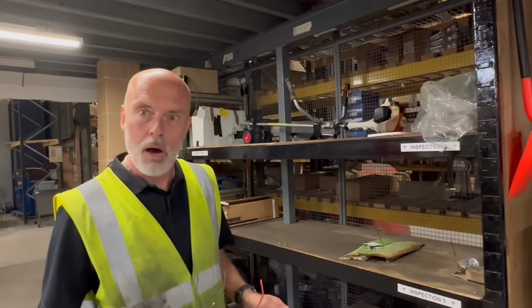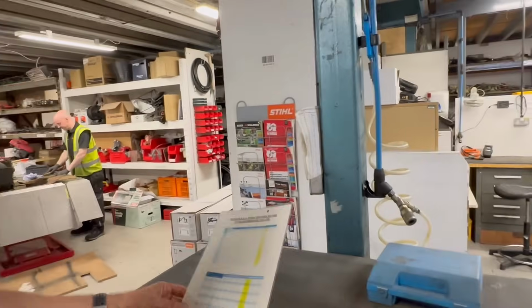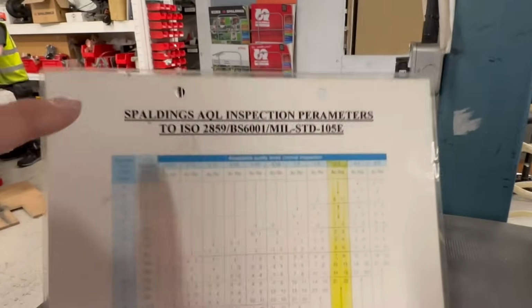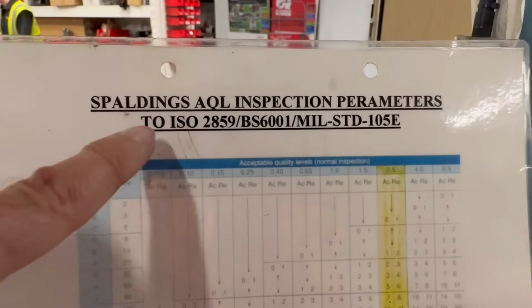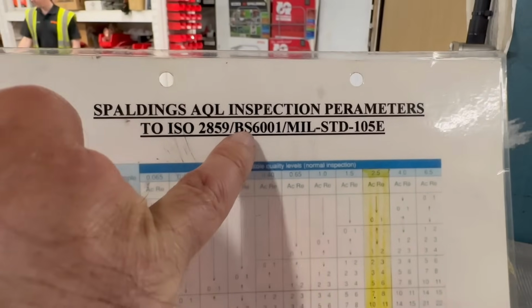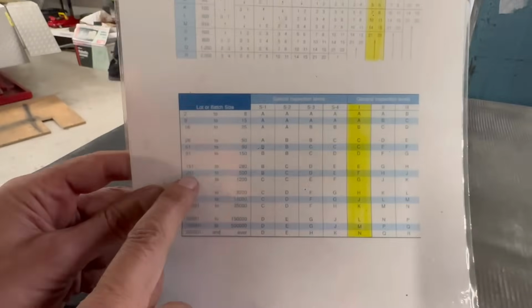And how often do you do it? How do you know when to do it? I'll show you this on this little piece here. Look, we do it to what we're calling the Spaldings acceptable quality level parameters, which is done to these ISO numbers here. BS, that's an old BS number, and that's a military spec. So, let's pick this line here.